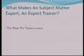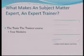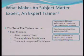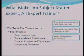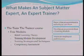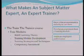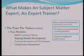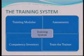Okay. At Union Sanitary, we have a Train the Trainer course. We train them on adult learning theory, training module development, training strategies and techniques, and then we train them how to assess somebody. So we train them how to build a module, how to teach the module, and then how to assess people on those modules so that they know what good looks like. And when do you determine that they met the standard?